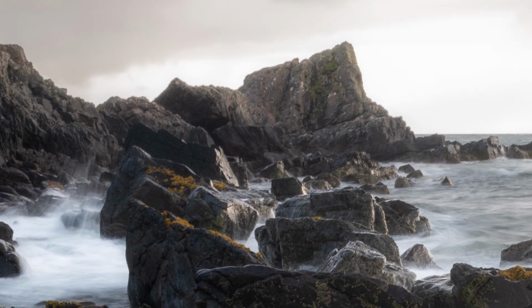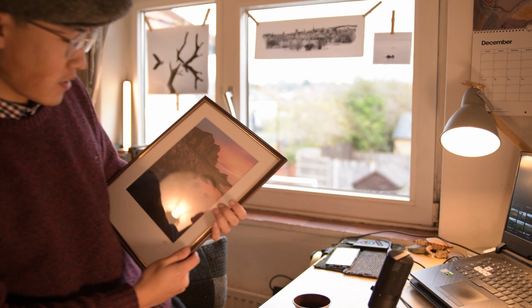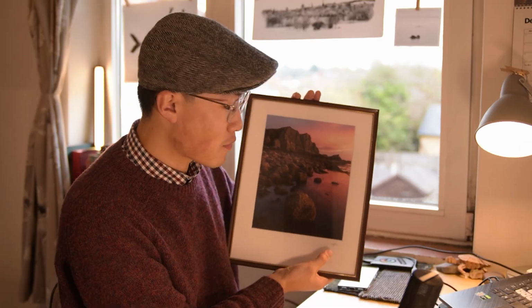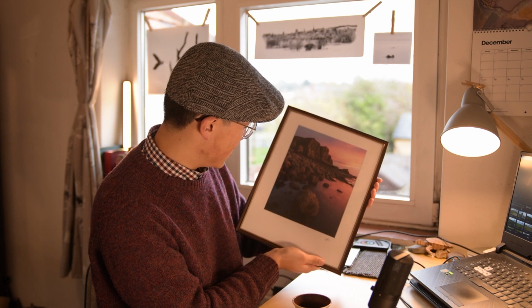Yeah, quite like it. And oh, by the way, these two photographs were professionally printed, and I'm actually quite proud of them. So I'll get you a print. Alright, here we are. So this is a framed signed print of the first image. I spent quite some effort on this, and I'm quite happy with the result.